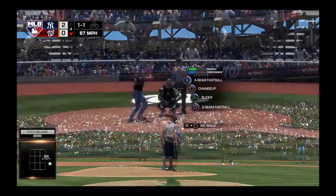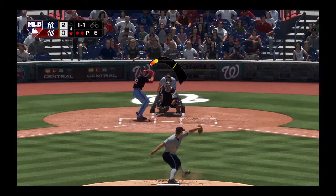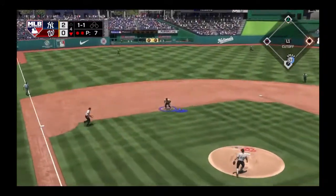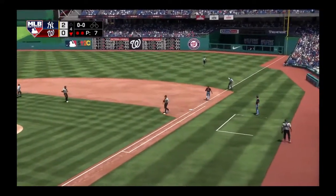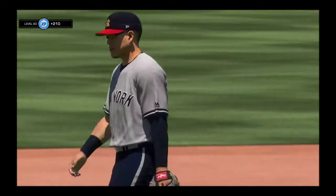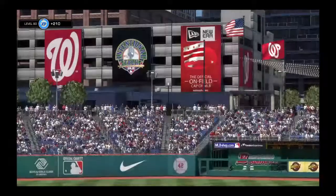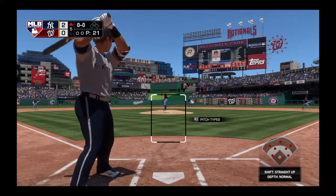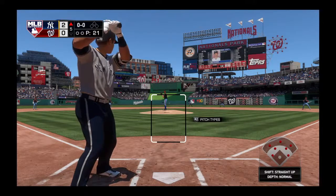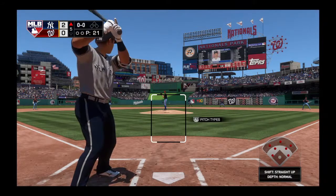And this misses the outside corner, so it's knotted up at 1-1. Too short. Oh, and it eats him up a bit. And a good effort as he's able to stick with it and get the third out of the inning. Three up, three down for Washington. Here, 2-0. So coming to the plate, Austin Romine. He'll look to light a spark under this lineup that hasn't found the scoreboard since back in the first inning.